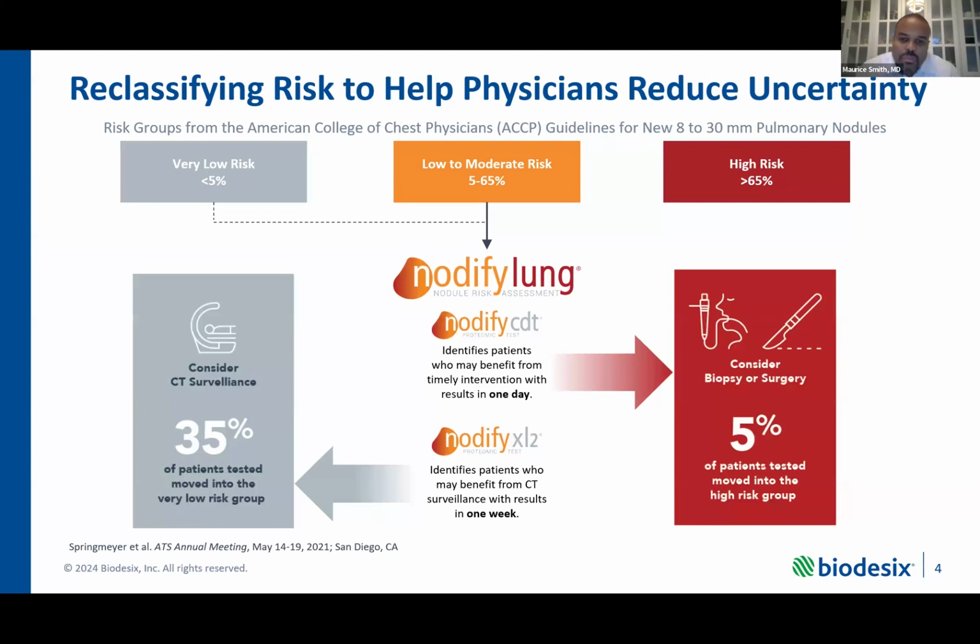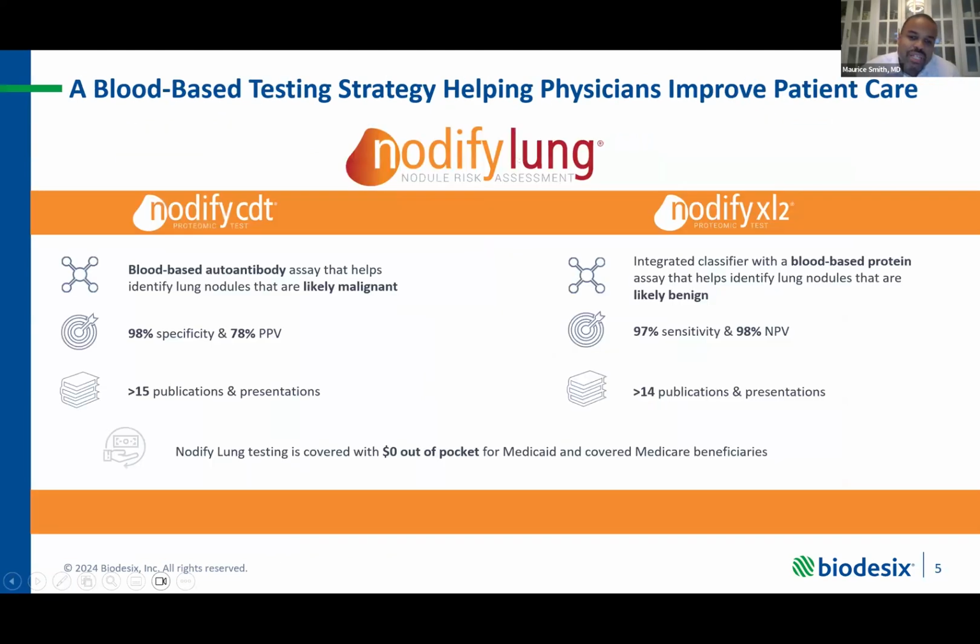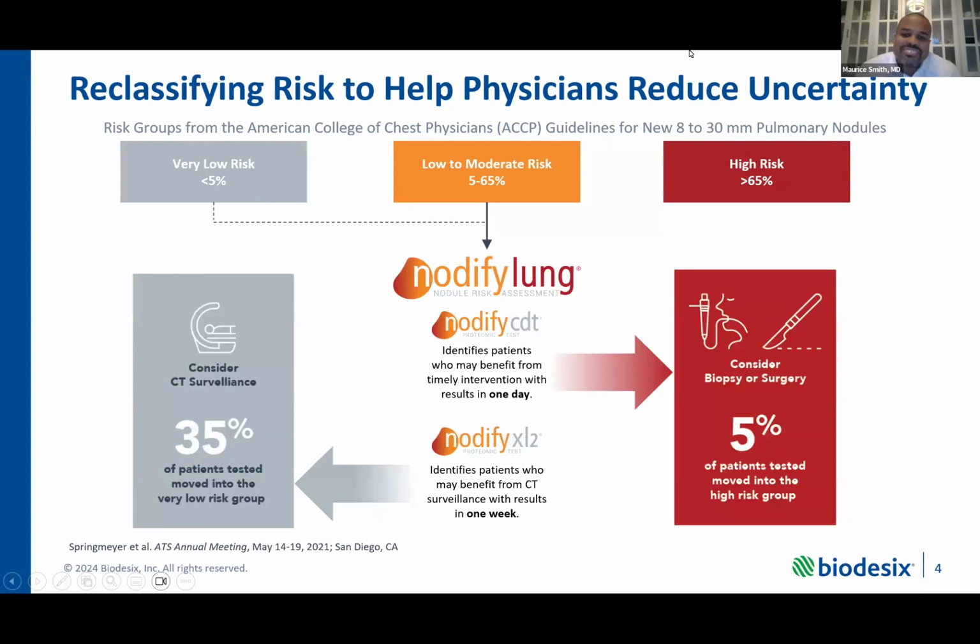Now, remember that low to moderate risk group, about 80% are in that category. However, by applying Nodify right down there in the middle, you're going to get about 35% that go to that CT surveillance group. No worries. And then you're going to get 5% that move towards biopsy. The important part to know about that 35%: by moving that 35% over, we've been shown to reduce biopsies on benign nodules by a relative 74%. So it's a big deal. Next slide.